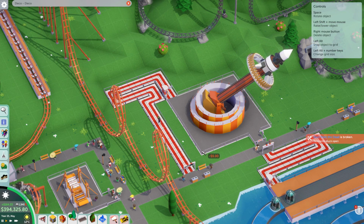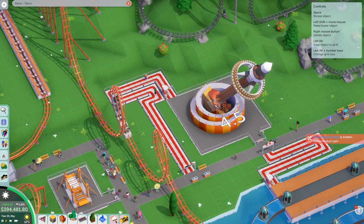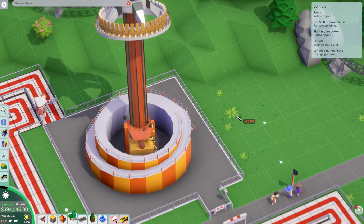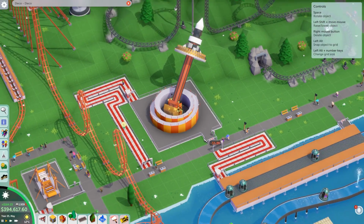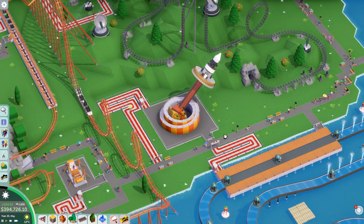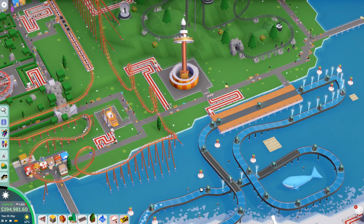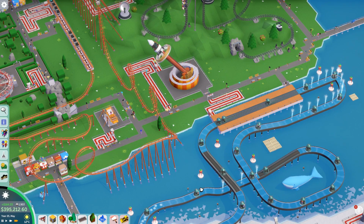So we could get like a spark emitter. So looks like this whole road is breaking down. All these sparks. I like that. I like that a lot. Anyway, people are paying to go on this, which is good. So the more we can get on this ride, the better. People are paying to go on it. So $5 is the right price.